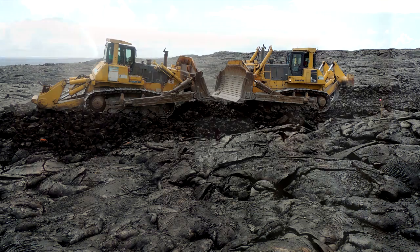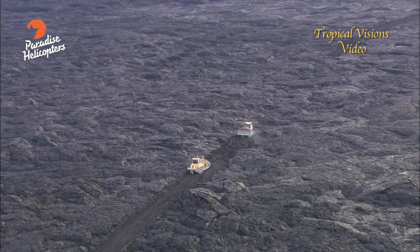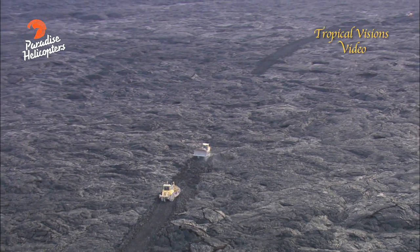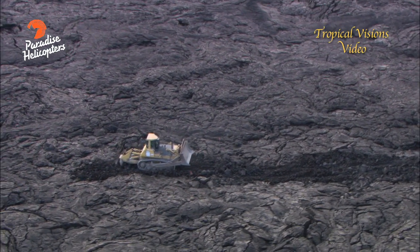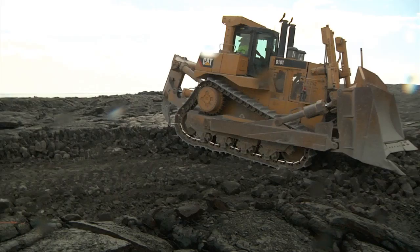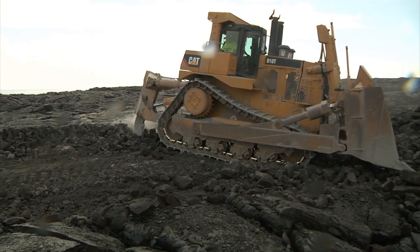Mayor Billy Kenoi talked about the moment during a recent community meeting in Pahoa. Yesterday, I went down to Chain of Craters, and it's a phenomenal sight, first having done an aerial overview. But Chain of Craters, 13 days since they started, 10 working days, four amazing Hawaii Island machine operators.